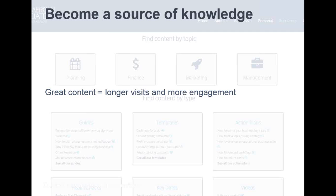we saw almost a doubling of the duration that people spent on our web page. It's the amount of time they were actually looking at our site. So they're engaging with it, which we know, in the past, helps build trust in your site, your brand. So you become a source of knowledge.